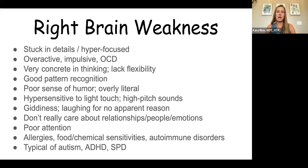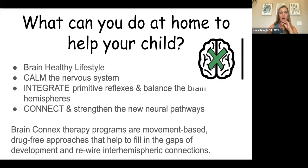A right brain weakness will be stuck in details, hyper-focused, overactive, impulsive, very concrete in thinking, poor sense of humor. This is poor attention. This is pretty typical of autism, ADHD, sometimes sensory processing as well. But we do testing to make sure which hemisphere is weak and which one is strong. Okay, so what can you do at home to help your child?